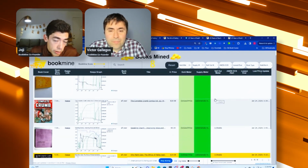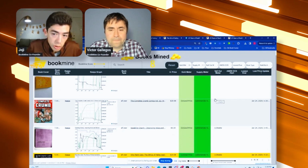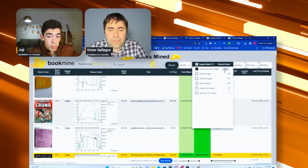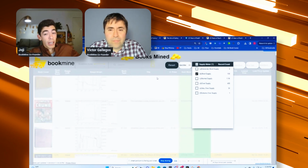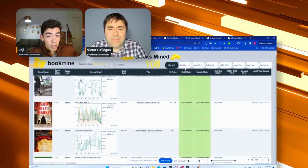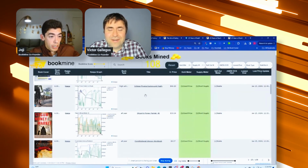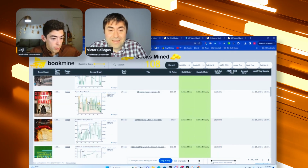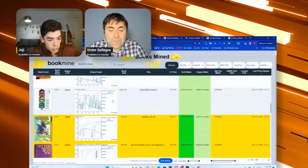I hope you guys really found value in searching like this. By the way, we only looked at supply meter, extremely short supply. We could also look at short supply, and there are 108 books that are at good or great prices. Look at this college physics book, down there in the 40s and selling for over $100. So there's tons of potential here.